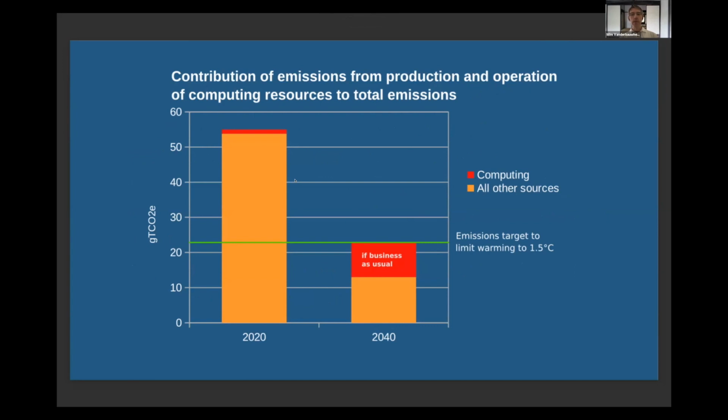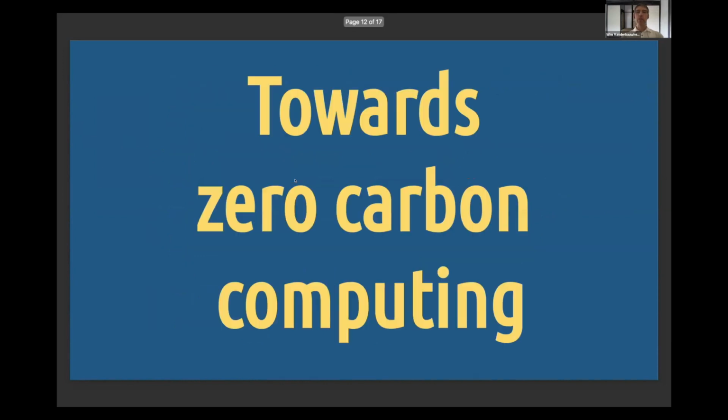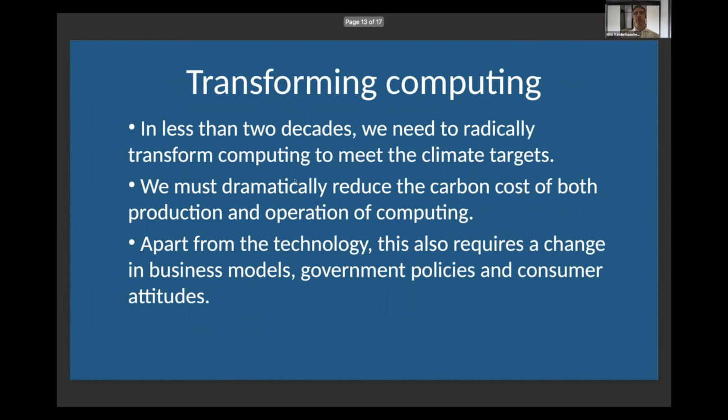Right now, in 2020, computing is this little red bar at the top. And if we do nothing, it will end up in 2040 as a much larger part. And this is assuming that we've managed to reduce all the other things to meet our targets. So if we reduce everything else and we forget computing, we are still in trouble. So we really must go towards zero carbon computing.